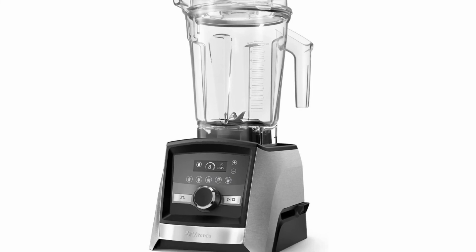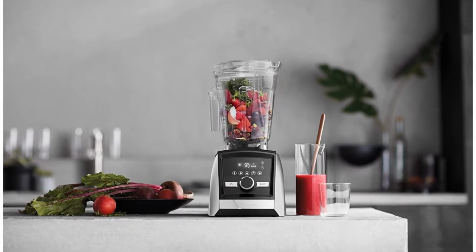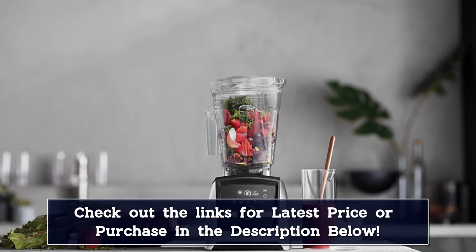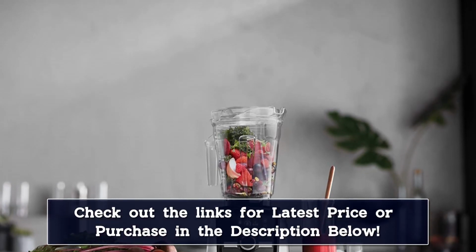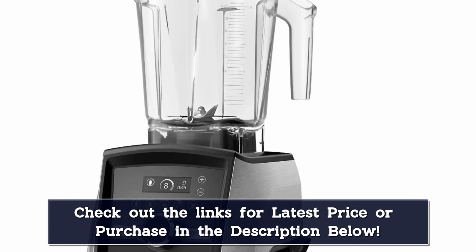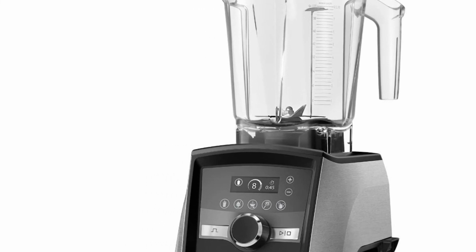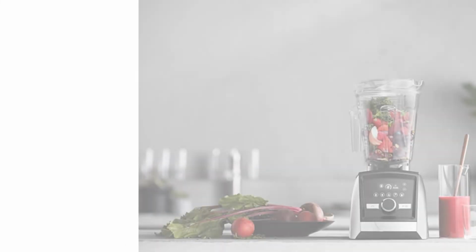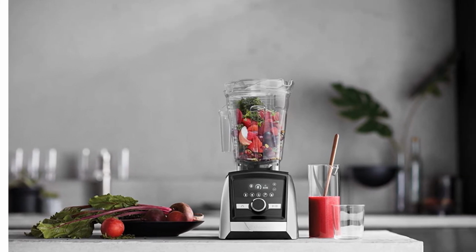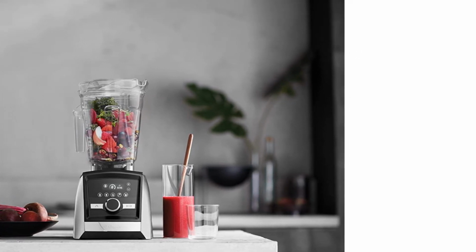The jar is not dishwasher safe, but the lid and tamper are. You can purchase additional attachments like the food processor and personal blending cup. The attachments use self-detect technology, which allows the blender to know precisely which container is on the base and adjust blending settings accordingly. The Ascent can also connect to an app on your phone wirelessly. The app provides 17 programs to make smoothies, baby food, nut butters as well as to grind, chop, froth and clean. It comes with an impressive 10-year standard warranty.